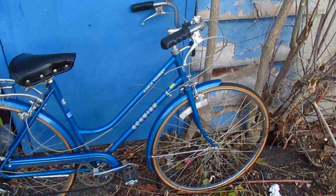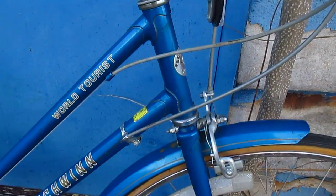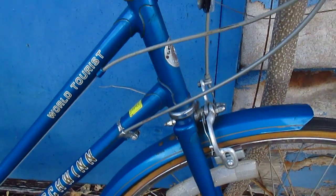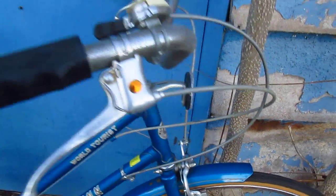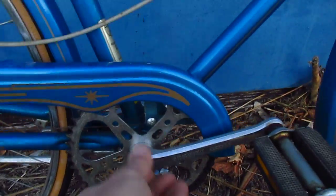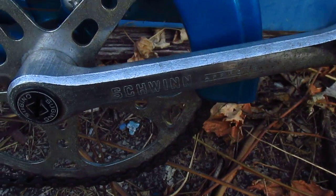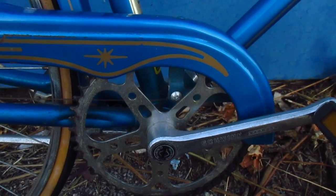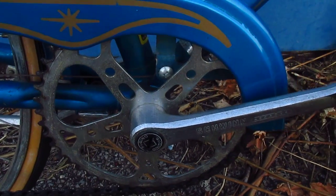Well, what about the aesthetic as far as 72 goes? I'm not going to rattle off a bunch of stuff as if I'm an expert, but I don't think they were doing these lugged frames in 72. And in 72, I don't think they were doing these steel SCHWINN approved 3-piece cranks. I think in 72, a 5-speed SCHWINN probably would have had a 1-piece crank on it with an American bottom bracket instead of a Euro bottom bracket.